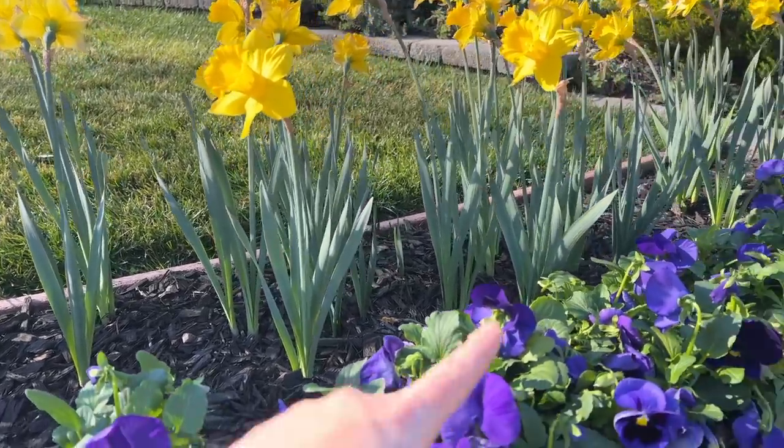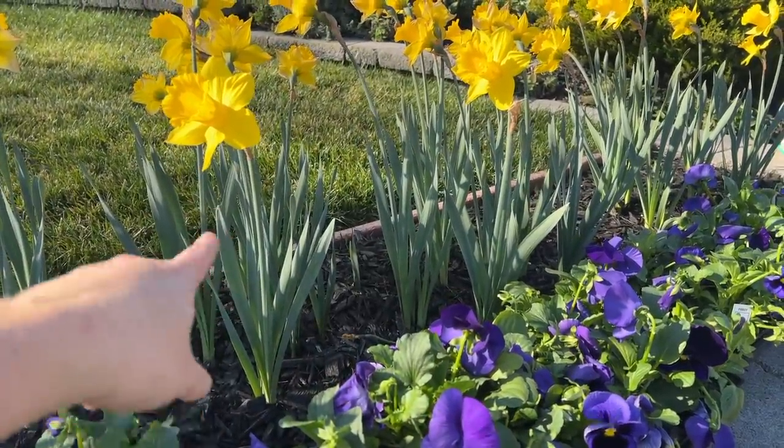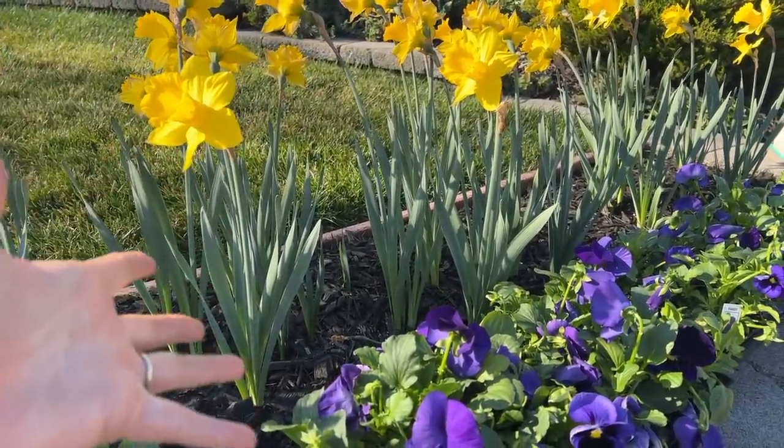I figured I could put these in and that could give me some nice, beautiful color while there's still all these leaves here soaking in all the sun. So that's my plan for this morning, just to get all these pansies planted.